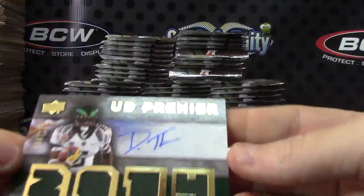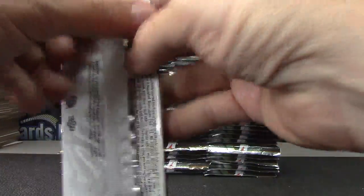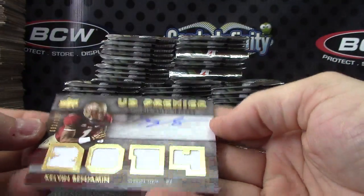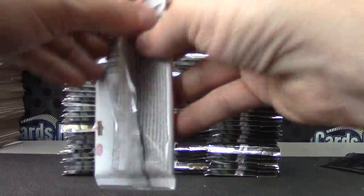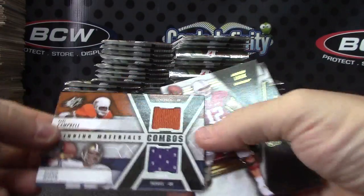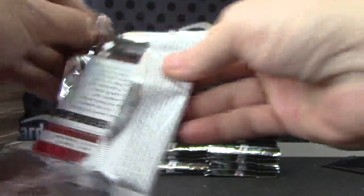But this one is DeAnthony Thomas, numbered to 125, quad jersey autograph. This one is Kelvin Benjamin. Panthers got a hit. Numbered to 125, Kelvin Benjamin. Quad jersey. Okie dokie. Earl Campbell, so that's Titans. Titans take that one. War Moon, Earl Campbell.